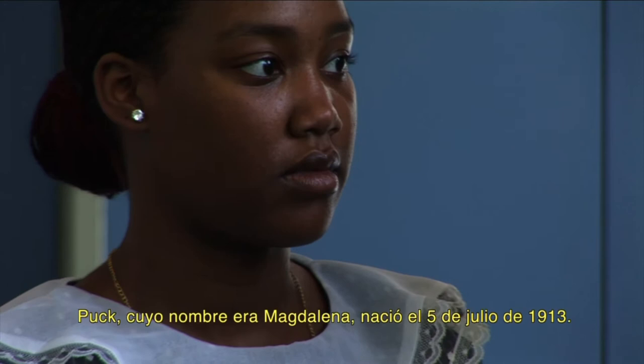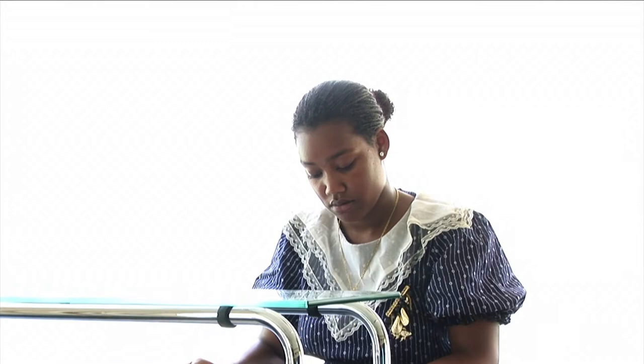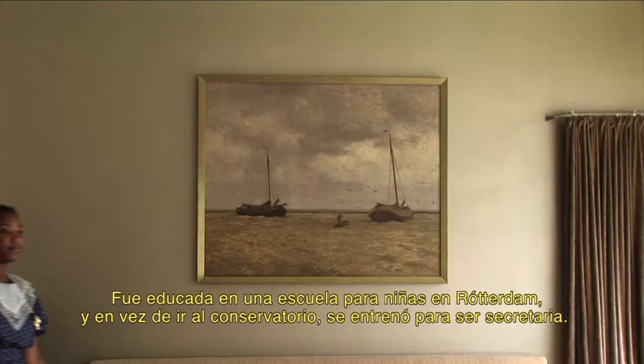Puck, whose proper name was Magdalena, was born on July the 5th, 1913. She'd gone to a girls' school in Rotterdam, and then instead of going to the conservatoire, she trained as a secretary.